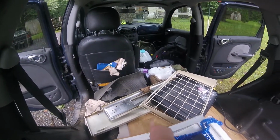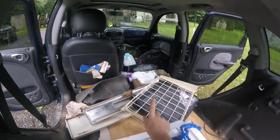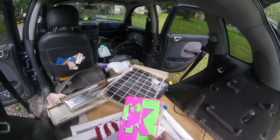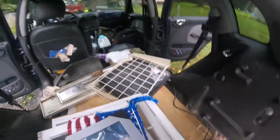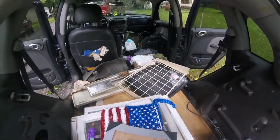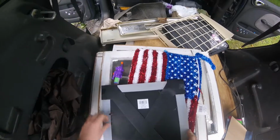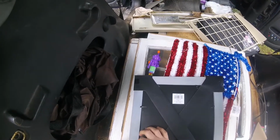That's part of an oven. That's a motor to a switch. And then that came out of a dumpster. We got this last night. Got these. This frame. We can get rid of that.